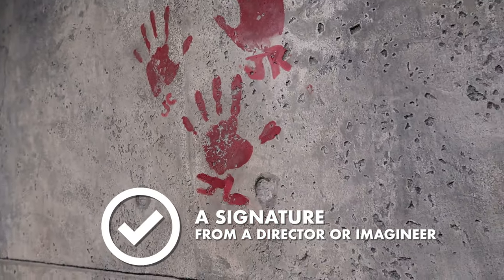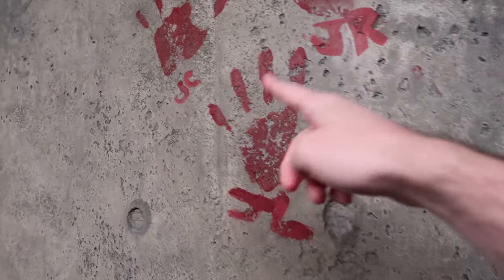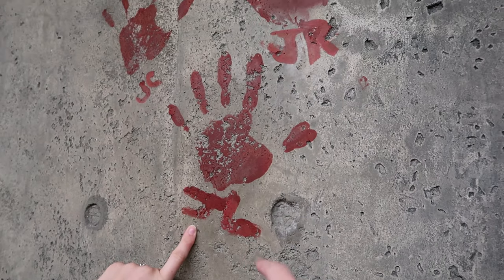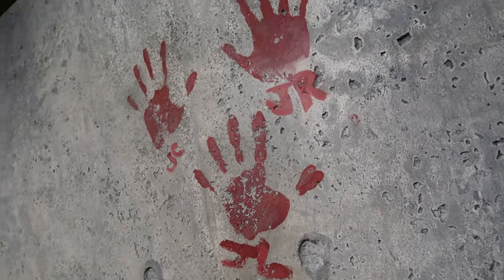Member signature, Joe Rohde up top, James Cameron over here, John Lando? John Lando. And it's a Mickey. And it's a Mickey. Check!